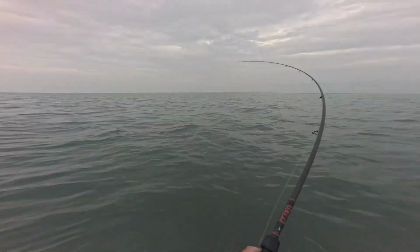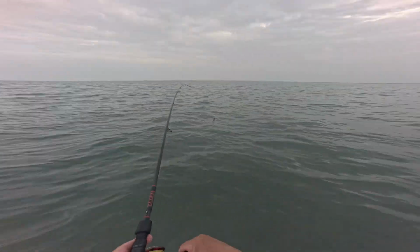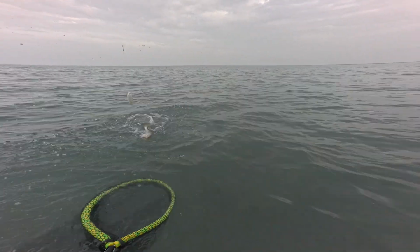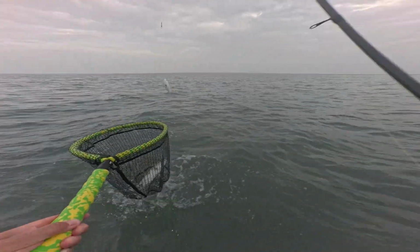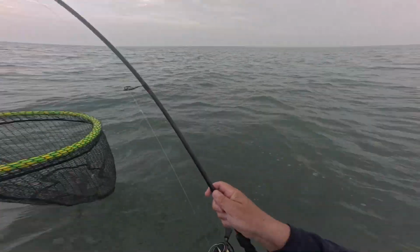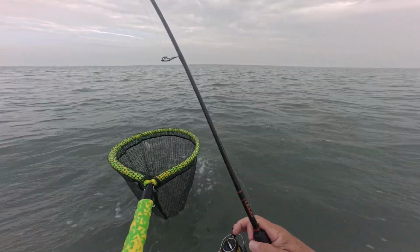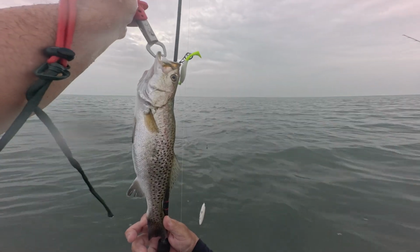There we go, got something else here now. Seems like I got another trout here. Let's see. A decent sized trout too. Oh yeah, look at that. Come on, baby, get in here. Acrobatic too, you see that? Jumping all over the place. Woo! There we go. Just 16 and a half inches.